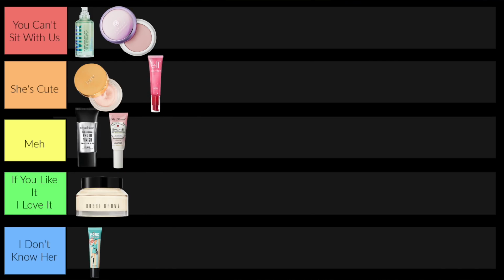Okay, I think that's why I didn't screenshot the e.l.f. Poreless Putty, because I had screenshot this one. This is the e.l.f. Jelly Pop Primer. This thing stayed sold out for a good minute when it launched. It is supposed to be a Milk Hydro Grip dupe. She's cute. It's not Milk Hydro Grip. I'm sorry, I don't care. It's not Milk Hydro Grip to me, so it's not going in top tier.